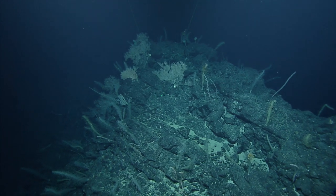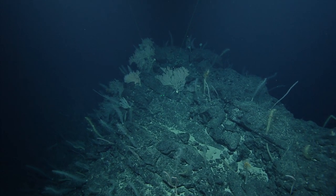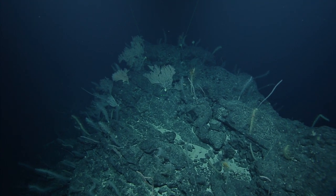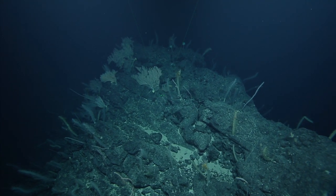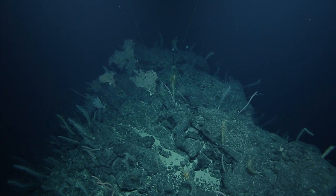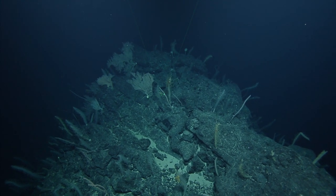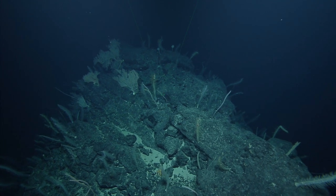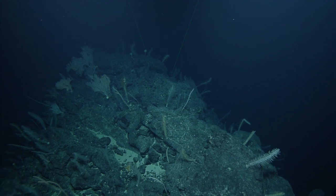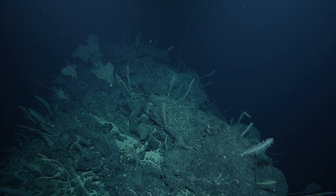Looks like we're right along the ridgeline here again, would you say? Yeah. Yep. Perfect. Yeah, we're up at the top now. That's pretty narrow. What's that? No, we're good. We're up at the top now, so we're moving the boat.